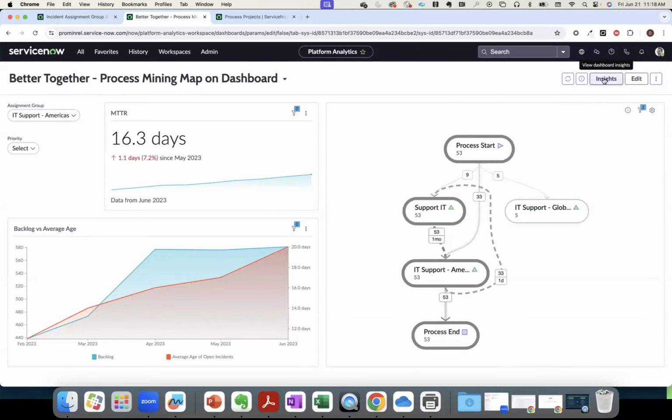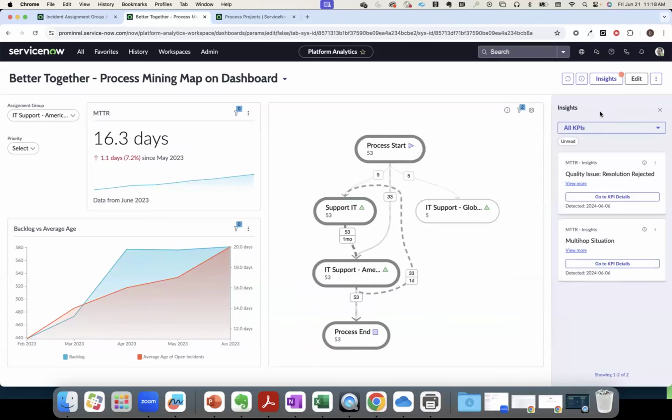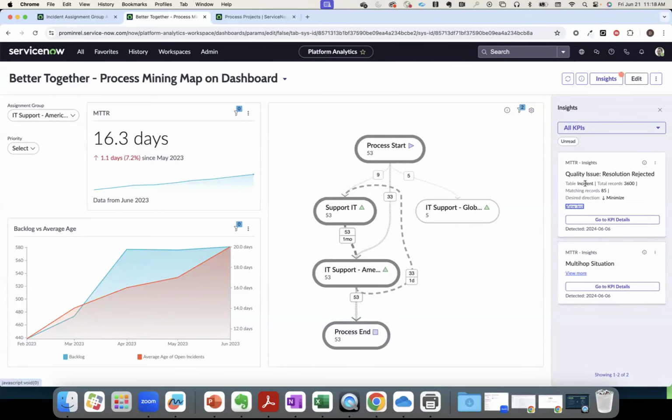Then the last thing that I wanted to point out on this screen here is that insights panel. So you'll notice on the right-hand side of the screen here, I've got these insights that say quality issue, resolution rejected, or multi-hop situation. And some telling me that of these incidents, a certain percentage of them were going through multi-hops. These insights were powered and generated by the fact that there's a process mining project that has improvement opportunities in it that aligns to the KPIs on this screen. And you can drill down into the details of these right from here.